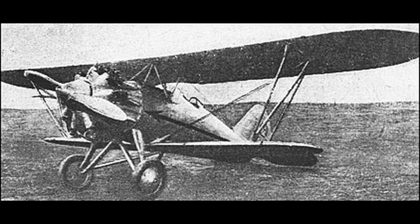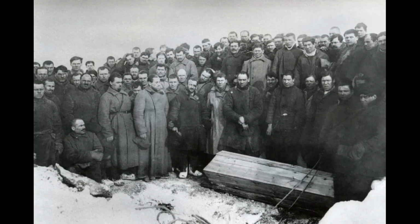However, when neither aircraft was completed by the time the Soviet government wanted them done, Nikolai Polikarpov, alongside 450 of his co-workers, was arrested and sentenced to death for fabricated charges of sabotage and counter-revolutionary activities.